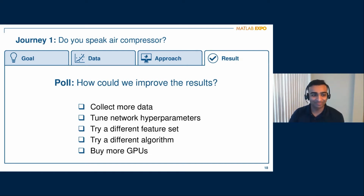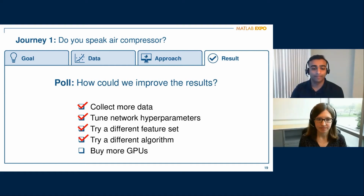All right, so to recap, how could Rachel really improve these results? I think I'm seeing a pattern here, right? So all these are good approaches to possibly improve results, except buy more GPUs. That would help speed up the training, but won't necessarily give you better results. So if you're interested in the details of each of these approaches, we have more details in the handout, which should have just appeared on the right-hand side of your screen.